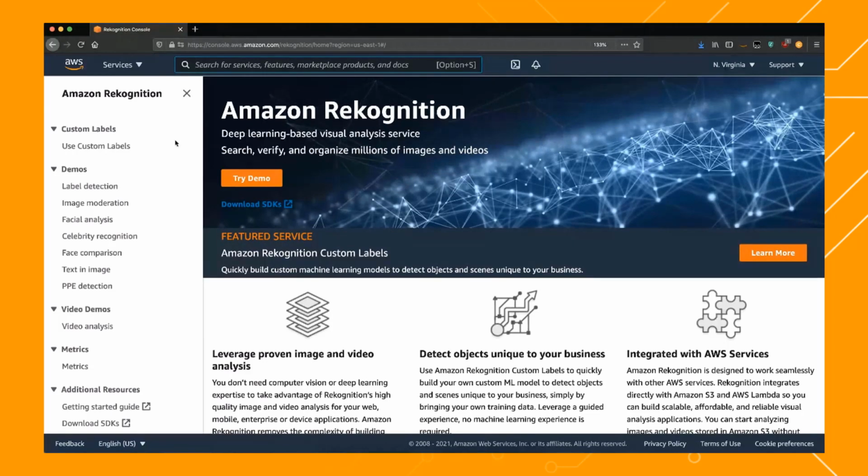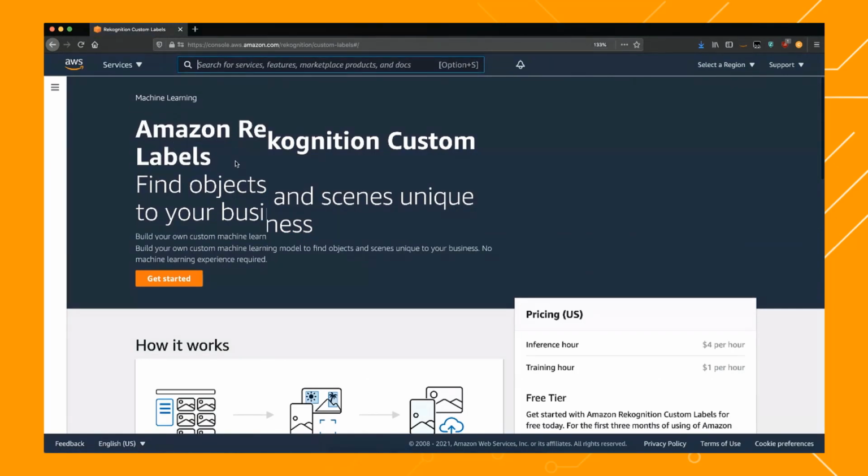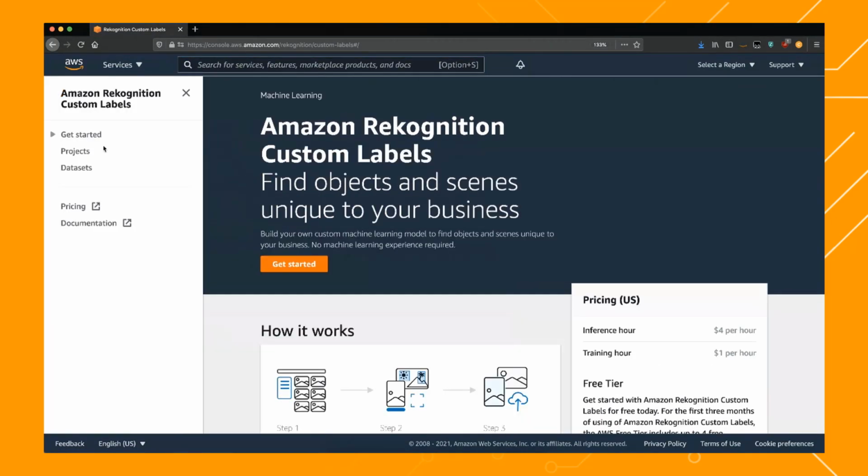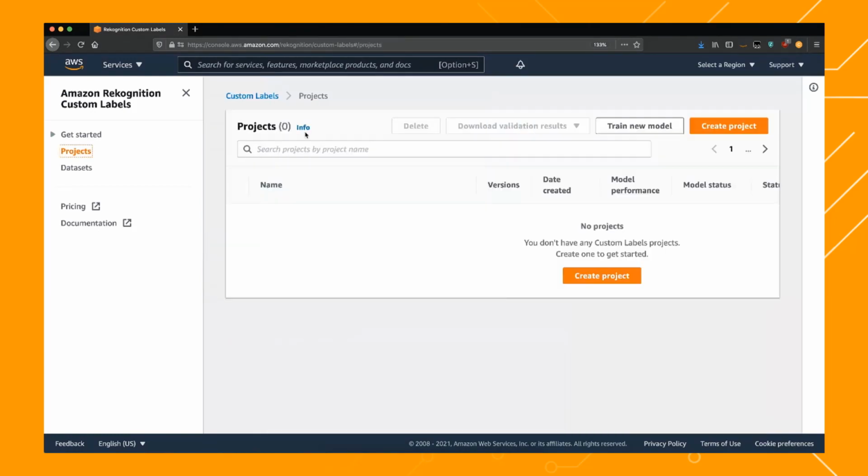From here, we want to use the Custom Labels service. So I'm going to click on the left-hand side to use Custom Labels. And then I'm going to click this little hamburger icon, and click Projects. So for now, I don't have any projects, so we need to create one.